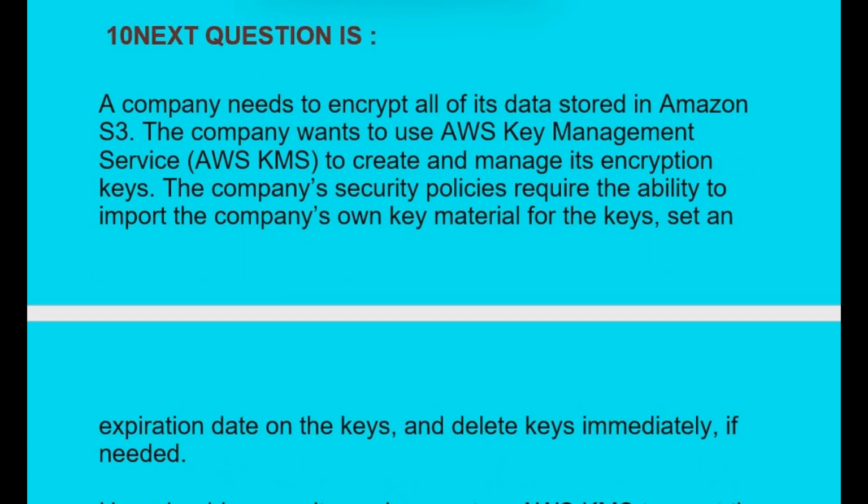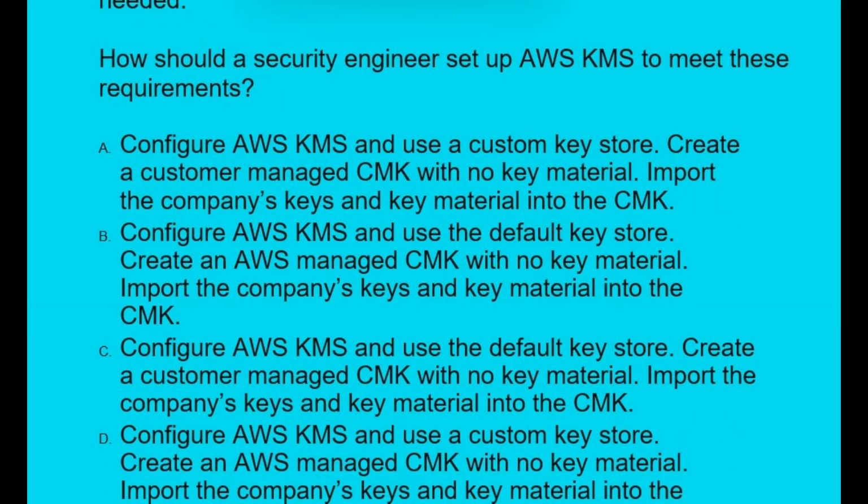Set an expiration date on the keys and delete keys immediately if needed. How should a security engineer set up AWS KMS to meet these requirements?